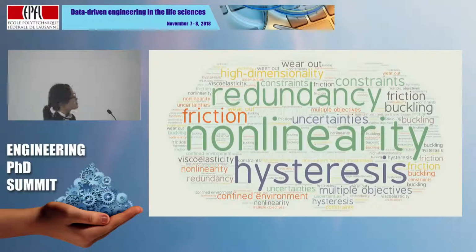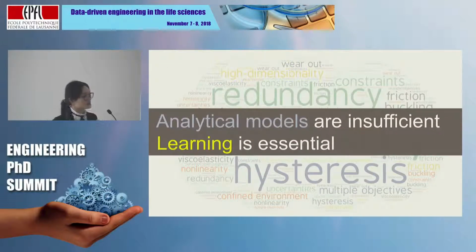Despite the various advantages over the rigid manipulators, they suffer from significant nonlinearities and hysteresis, mainly because of the adopted elastic materials and the actuation mechanisms. And so modeling and controlling such systems is extremely challenging. And also their working environment is usually confined and tortuous. And the system itself usually consists of multi-degree freedom, and it is redundantly actuated. So with these challenges, analytical models are extremely difficult to obtain, and they are usually insufficient. So here comes a learning-based, data-driven method.